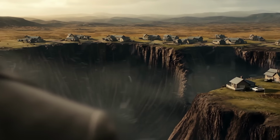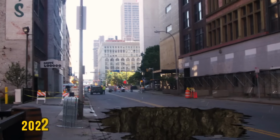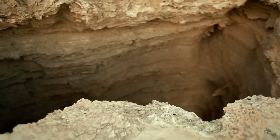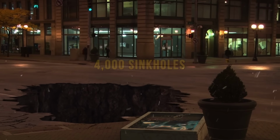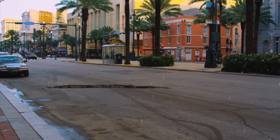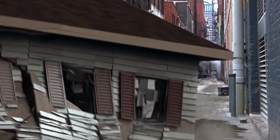Giant sinkholes could also swallow entire communities. For example, when one of such sinkholes opened up in the city of New York in the summer of 2022, it pulled a parked van into the earth. And it wasn't the only sinkhole in that area. Local inhabitants reported around 4,000 sinkholes all over the city between July 2021 and June 2022. This kind of problem is also very common in Florida, and it's much more serious than it may sound. Sinkholes open all of a sudden, pulling down everything and everyone that happens to be nearby.